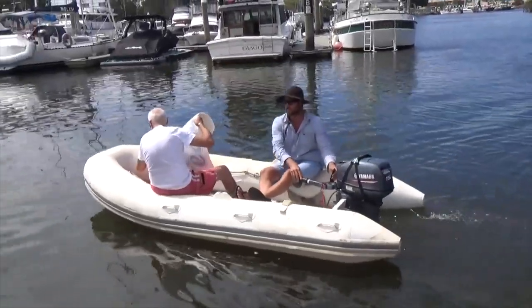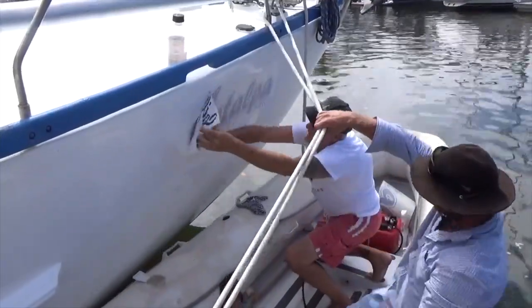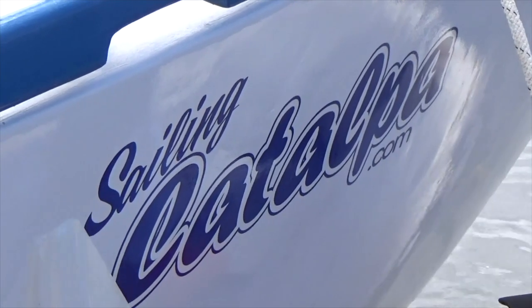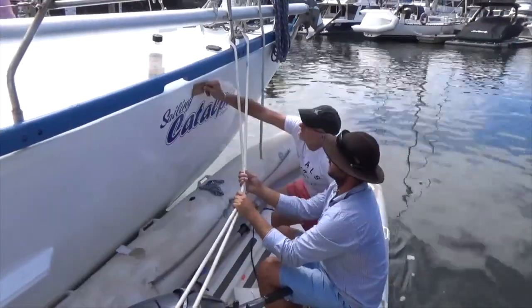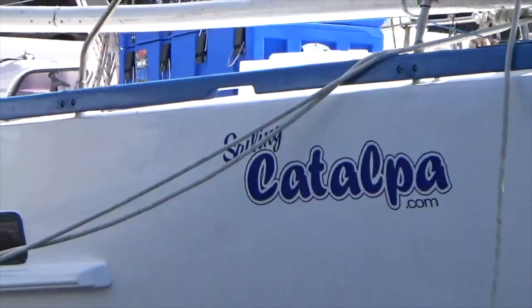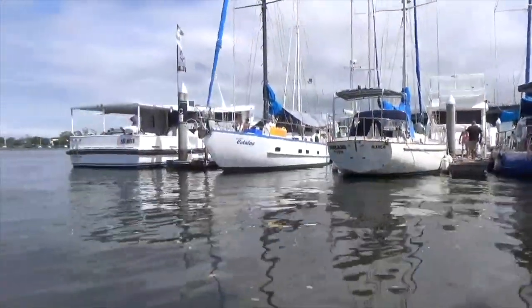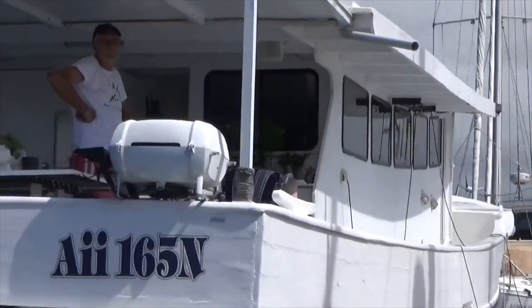So Lee and Mick are putting on our signs for Catalpa. Look at our new stickers on Catalpa. Look at that artwork, Mick. Well done. He's a bloody champion. Thanks, Mick. Thanks heaps, Mick.